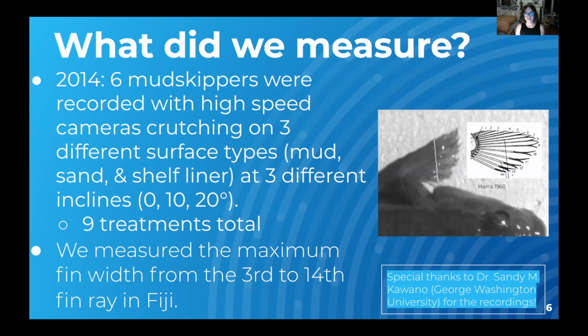To conduct our measurements, we used high-speed camera footage of 6 different mudskippers on 9 treatments of varying surface and incline. This means we created combinations of the 0, 10, and 20 degree inclines with the mud, sand, and shelf liner surfaces. To measure this footage, my mentor selected the frame with the biggest fin spread, and I measured from the 3rd to the 14th ray.